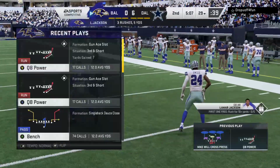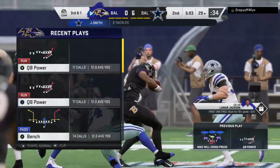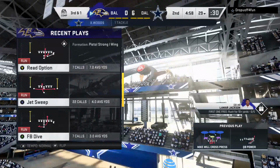Still want to attack. We'll see how they attack them here. The keeper gets him 7 that time, but it'll lead to a third down. A gain of 7 yards. And it's third down.